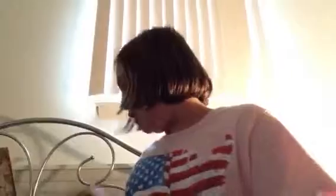I got these because I was looking for some new comfy shoes for school, and these were the only comfiest ones that actually fit me. I was going to get Nikes, but Nikes just did not fit my foot.